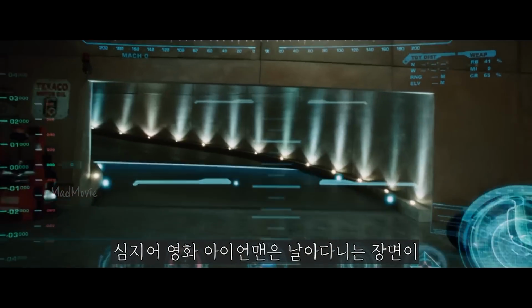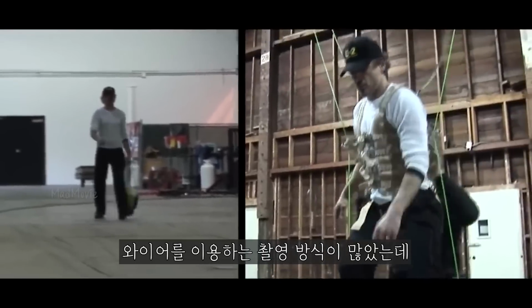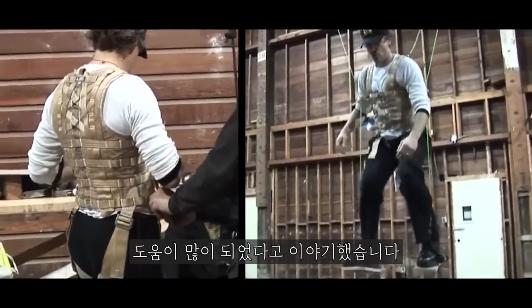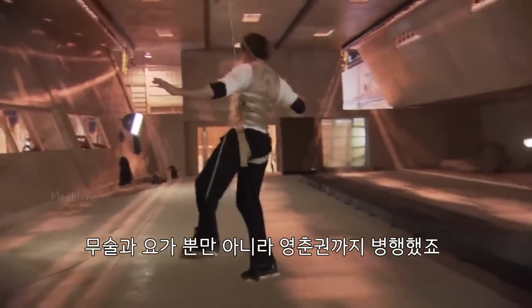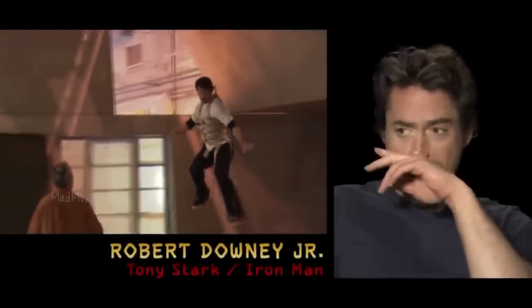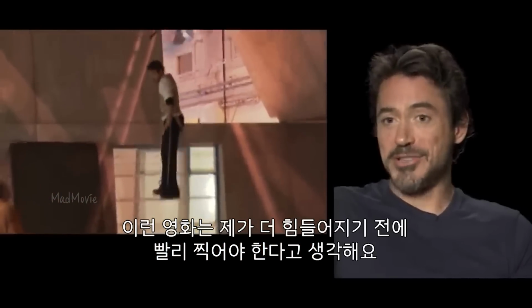I weight train crazily, and I do a lot of martial arts and yoga, kung fu, Wing Chun kung fu, but I was doing that anyway. Now I'm 41. I thought if I'm ever going to do a movie like this, I've got to do it quick before it's not embarrassing.